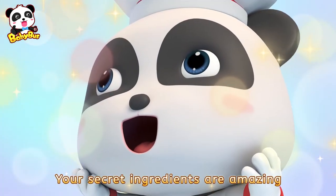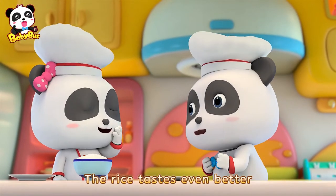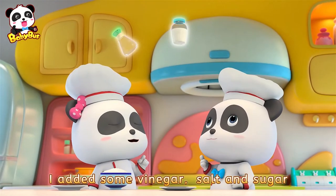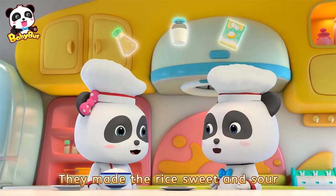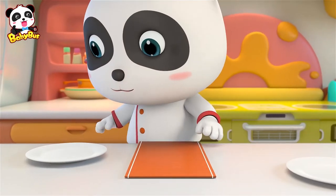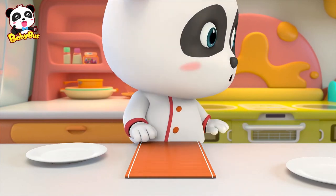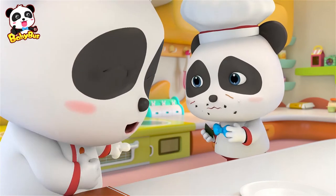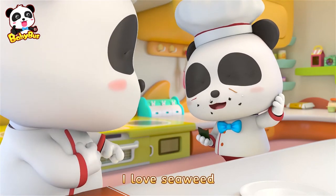Miu Miu, your secret ingredients are amazing. The rice tastes even better. I added some vinegar, salt, and sugar. They made the rice sweet and sour. Where's the seaweed? Oops. I love seaweed.